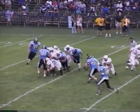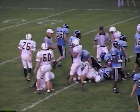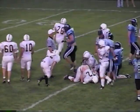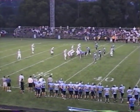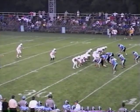Thompson comes in motion, takes the toss back, and gets caught from behind because there was nowhere to run in front. Great job by the front of Washington that series. They did a good job, and he did bobble the snap, and I'm not sure it was all the snap. I think it was a little bit of the gloves he's wearing too.